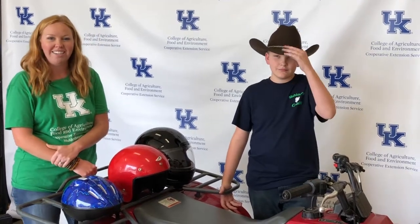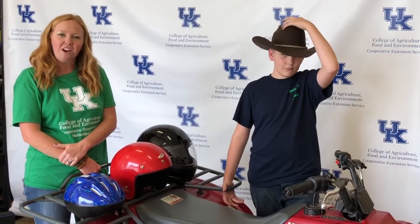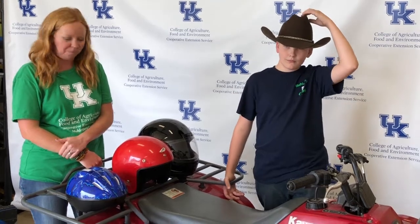Let's begin with proper ATV gear. Personal safety and comfort are enhanced when you wear protective clothing. Operating without protection increases your chances of severe injury in the event of an accident. Always wear an approved helmet when operating an ATV. So let's talk about what makes an approved helmet.